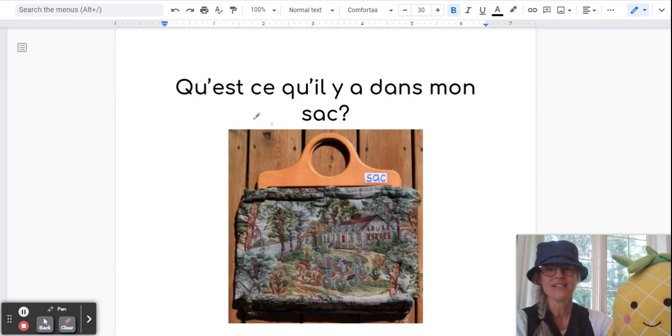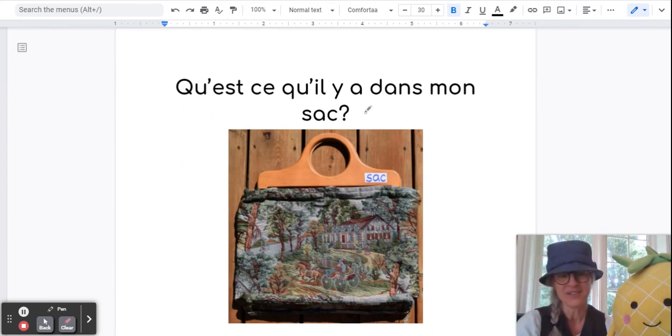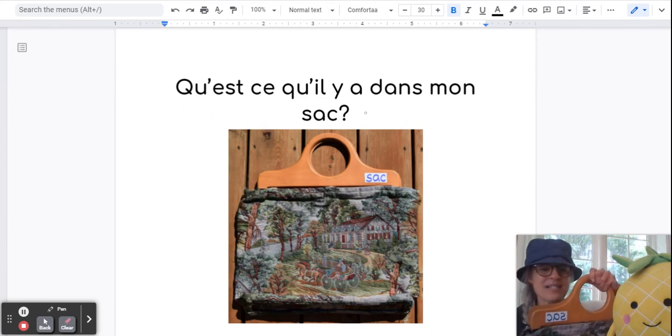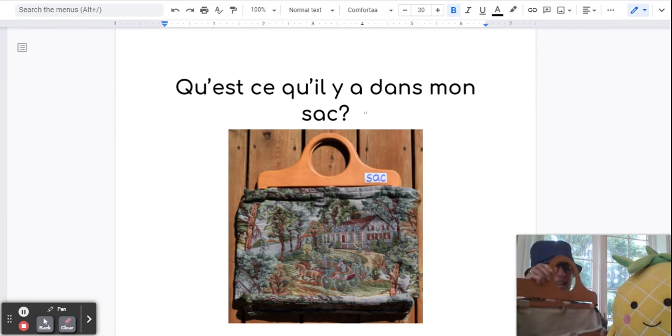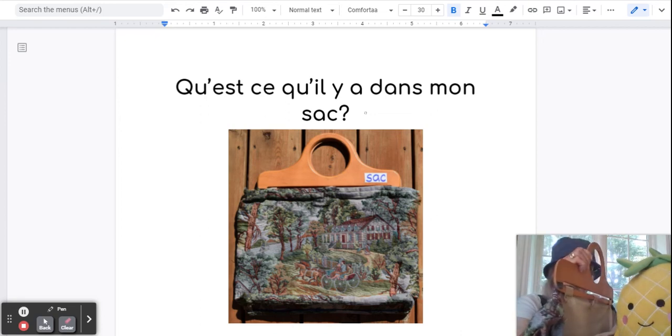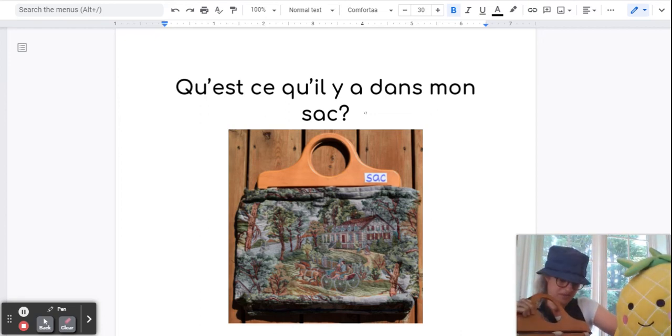What's this? Une question? Qu'est-ce qu'il y a dans mon sac? What's in my bag? Ok, Ananas, on va chercher le sac. Oh, voici mon sac. Mon sac. Let's check. On va regarder dans le sac, Ananas. Qu'est-ce qu'il y a dans le sac? Oh. Something with a tail, avec une queue.